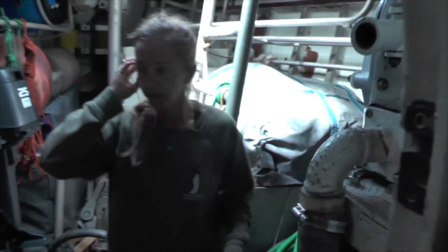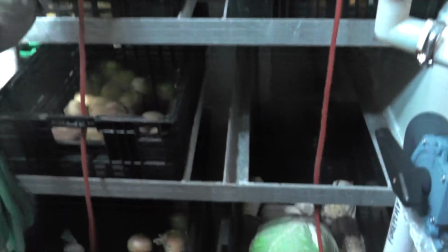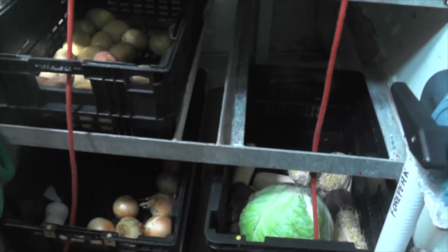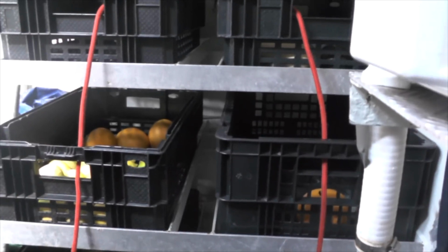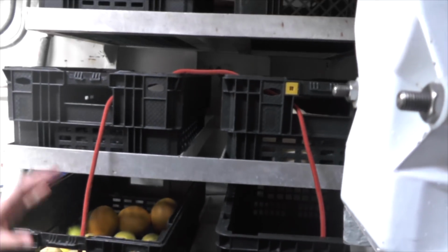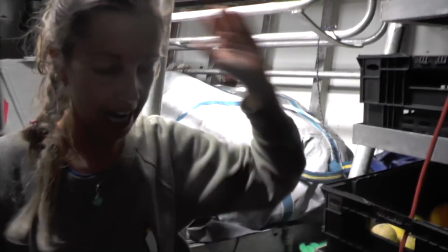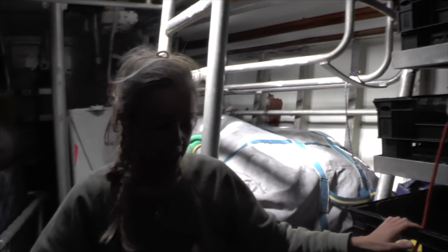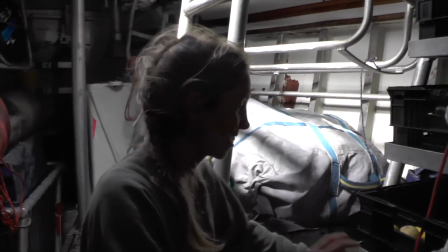Cool. And this is where we have our stores. We're running towards the end of the trip, so we're getting a bit low. But yeah, we've got citrus fruit, onions, potatoes, cabbages. We normally have more fruit and veg up here, but yeah, just coming to the end of the trip. We don't have a fridge on board. I'll show you what we do with our items that we want to keep cool. Yeah, we've got to be quick because it is cold.